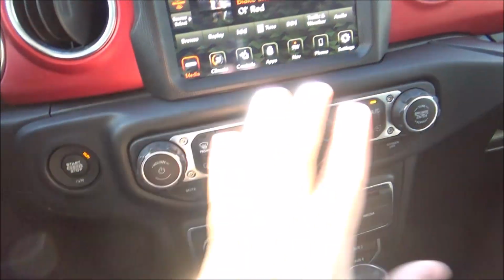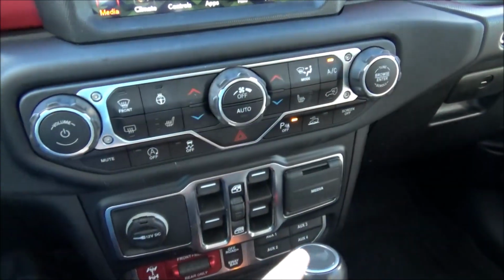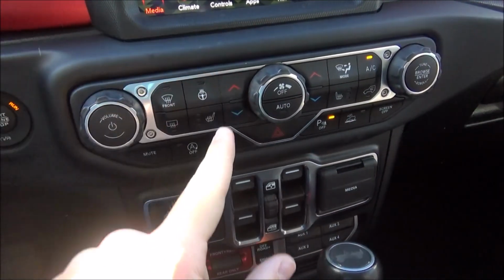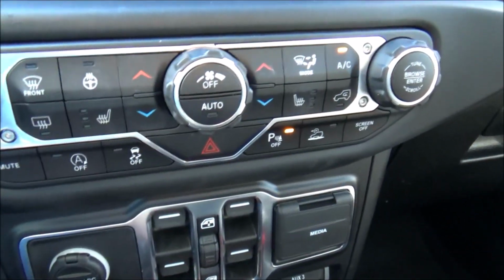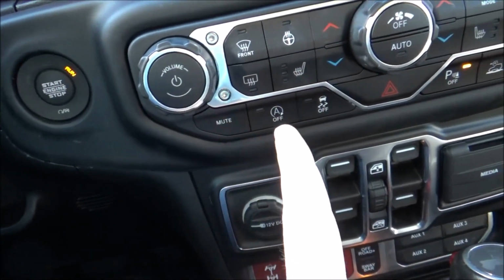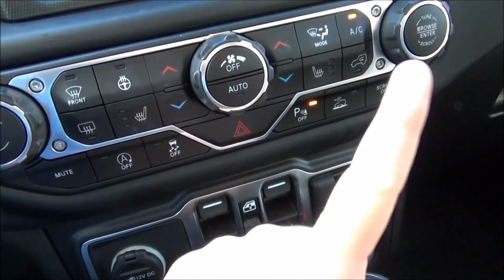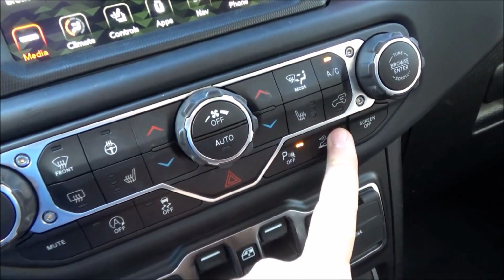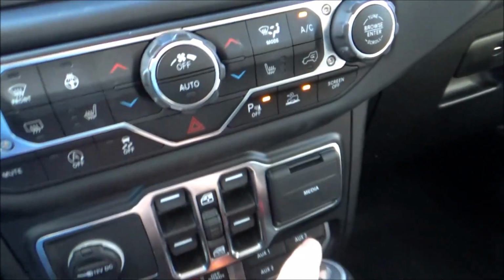You have some physical radio controls, and then you've also got your dual zone automatic climate controls, heated steering wheel, and 3-stage heated front seats. Hazards. You can mute the audio system, your auto start-stop toggle, traction control toggle, parking sensors, and this is for your select speed, which is like a low-speed off-road cruise control.